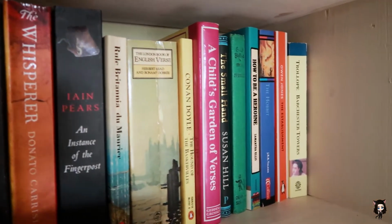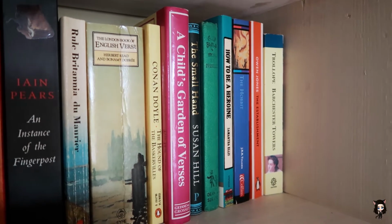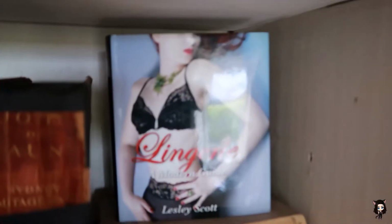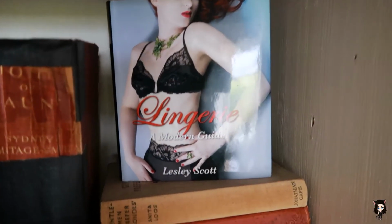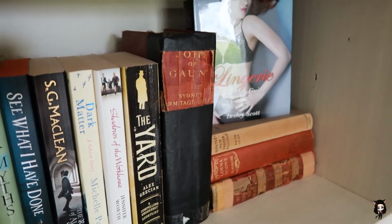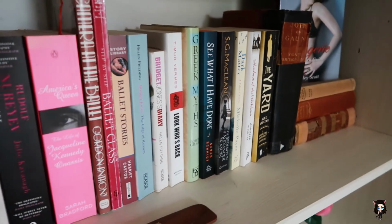More historical fiction, a little bit of poetry, and the first copy of The Hobbit, which I believe I have three copies of on this shelf alone. This is another book that I like to display because it's so pretty. That's just a book of the history of lingerie, basically, and it is sitting hilariously on top of Lorna Doone and Gentlemen Prefer Blondes, which is funny. And it's also sitting next to John of Gaunt, which only in my house. More historic fiction, Greek myths.